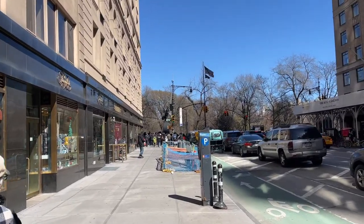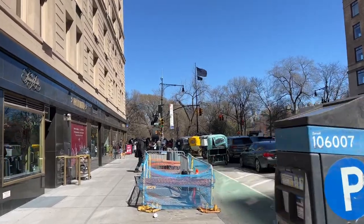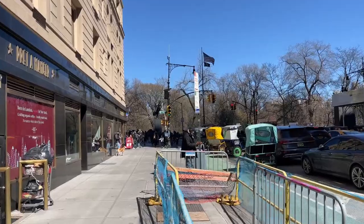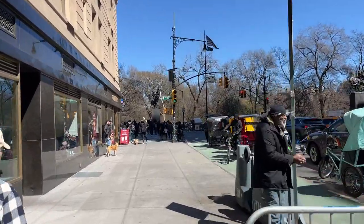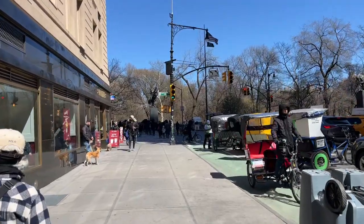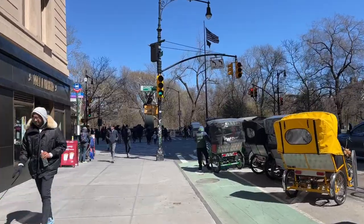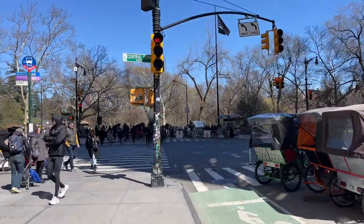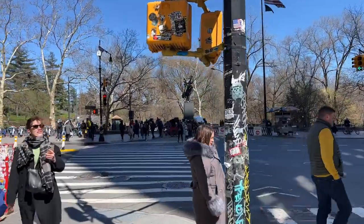See how windy it is if you look at the flag. People try to cut through Central Park, usually the internet is not too great. Might as well try it out. This is my old building to the left. That was one of the best things about living here, because you just walk outside and boom, you're right at Central Park. In the summer, it's fantastic.